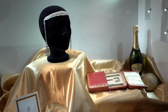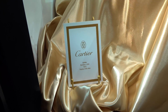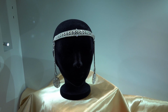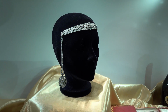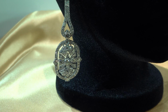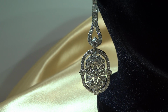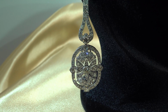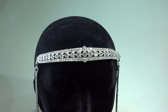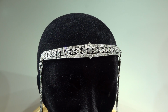Another piece over here from Cartier. Back in the 20s, it says. Now that's something else right there. That is just sparkly goodness. Look at that. Look at the headband. We're somewhere in the rainbow. That's unbearable.